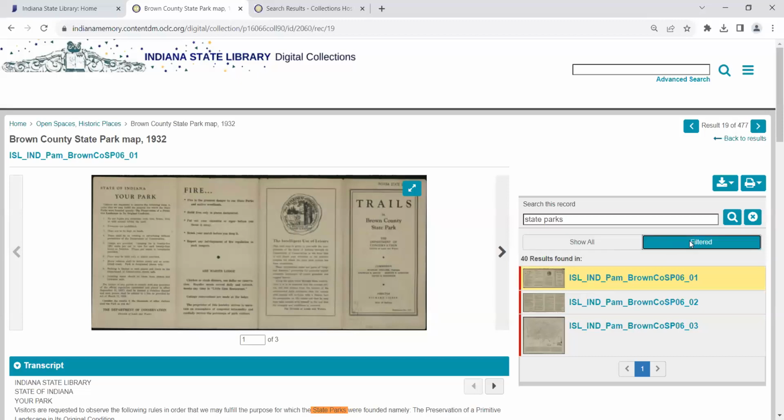It's better when there's like 100 pages or something, then it will show what pages it's on. Here it's on each page. You can download and you can print. Be aware when you download, you're only downloading that one image. You're not downloading the entire item. So if somebody wants all three of those, they have to go down and download each one individually.